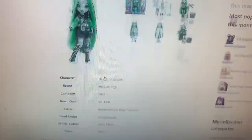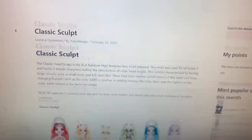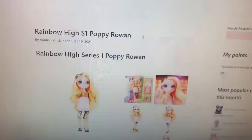Yeah, pretty cool. And then look at this, different Rainbow High sculpts, which you guys know I'm absolutely awful at identifying, and the Rainbow High team, Astrophengia leading, at least with this page, has put all that together. So it's super, super cool. And you can see Poppy has the original face sculpt, so she's on there. Awesome. And then articles and blogs. This is a giant mess, but you can post your own little blogs and things.